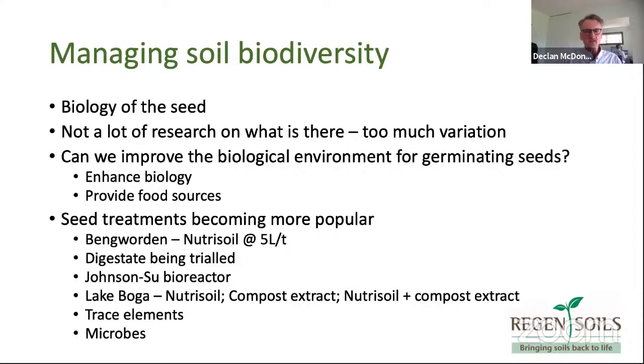And there are trials with various inputs underway. Currently in Beng Warden, I'm doing some work looking at the use of Nutrisoil and digestate on early germination and early emergence. I'll mention this guy, Johnson Sue. This is a method to enhance fungal populations on seedlings, and the role that has on early emergence and vigor as well. I'm involved in similar trials up in Lake Boga, looking at Nutrisoil compost extracts and blends of the same, and then things like trace elements and other microbial treatments, which we need to evaluate on a case-by-case basis.